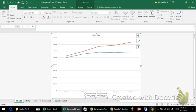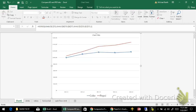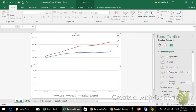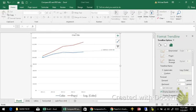I can also forecast using Excel if I just add a trend line. I'm going to use a logarithmic trend line. A logarithmic trend line is one that increases at a decreasing rate in the material we have here. And I'm also going to forecast ahead 3 periods, and display the equation and how well the numbers fit.